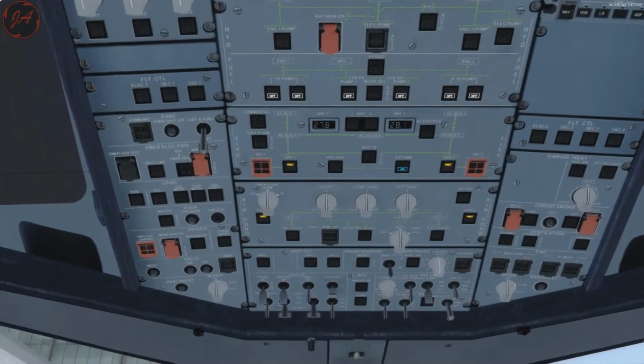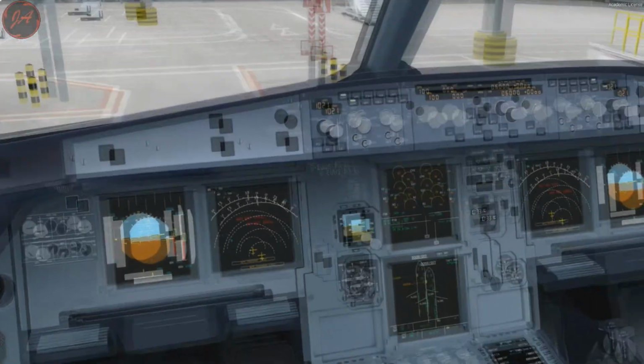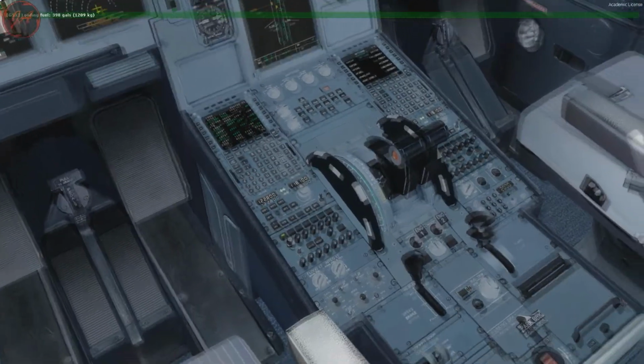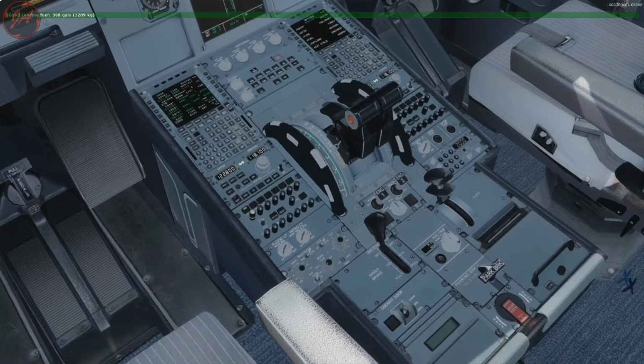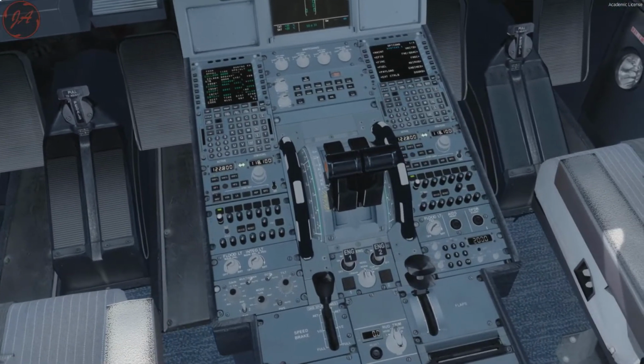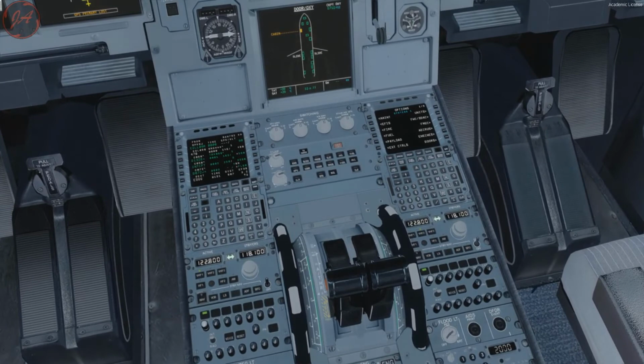Let's have a look. I think we've pretty much run out of things to do. And the IRSs are aligning in 2 minutes. That's fine there. As we can lock the cabin door, or the cockpit door. Yeah, that's good.